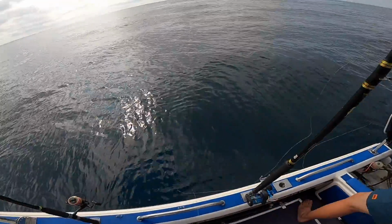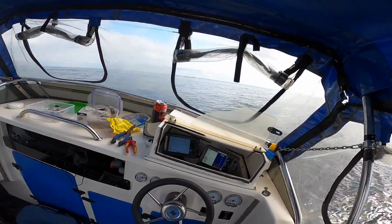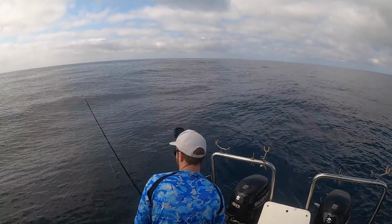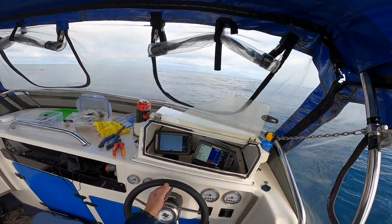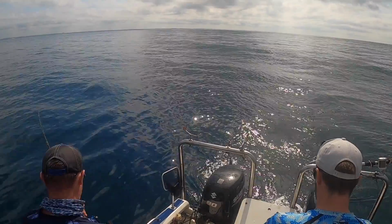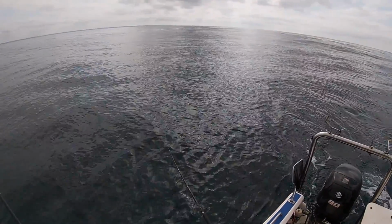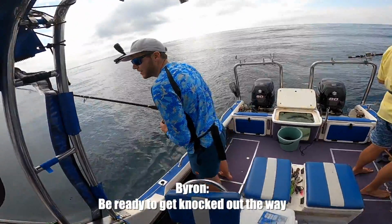It's a better fish as well. We're gonna have to get out of here. I have to go further north. I mean, south. It's gonna get cleaned here. Are you moving tomorrow? No, I'm just gonna trawl through it and keep heading west. The Bonnie's gonna go tight, Daddy. Bonnie here, Byron. Be ready to get knocked out the way.